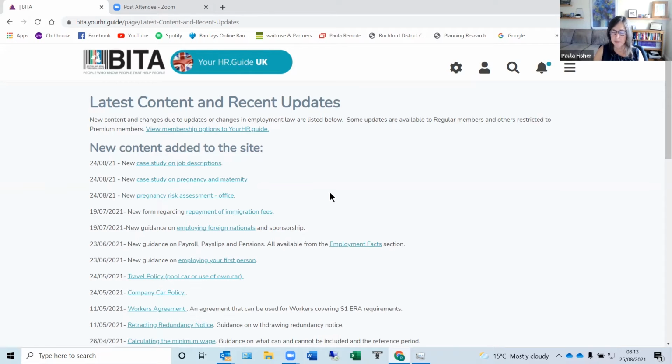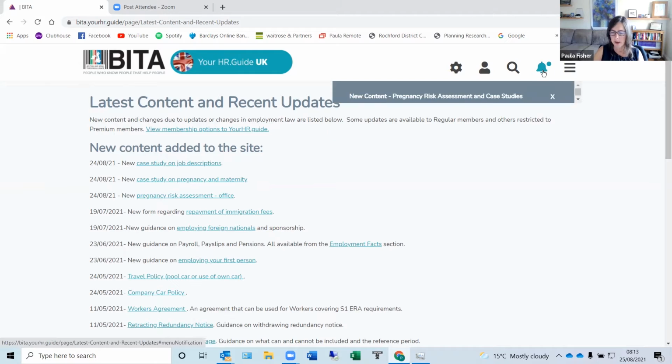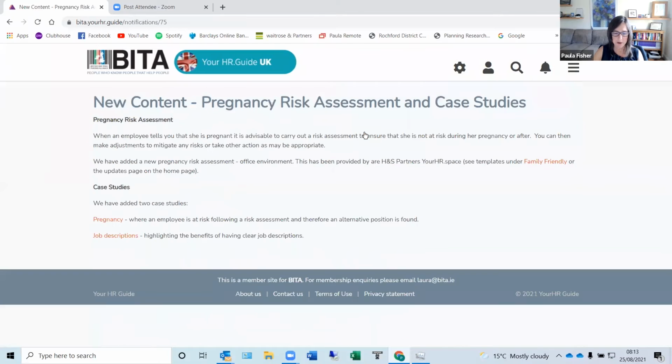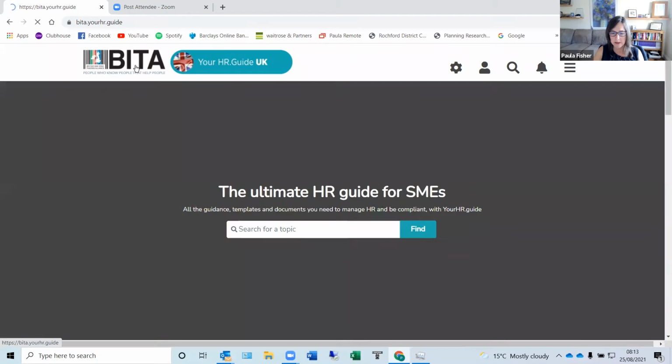And then what you have, because you have a regular membership, is that every time you'll get an email to say that there is a notification, and this here will have a little dot on it, and this you can see is the notification that tells you about what I've just talked about, and tells you how to get to everything there. So that's just how some of those little bits work.